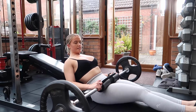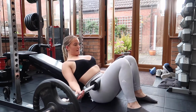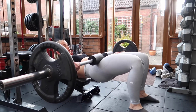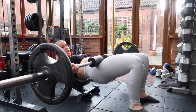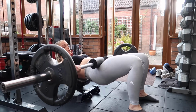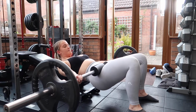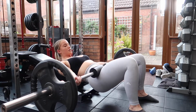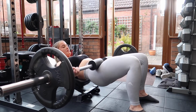Okay, so as you can see, exact same form as the hip thrust, exact same points, but all we're going to do is obviously thrust up. Once we get to the top, we're going to go halfway down like so, and then thrust back up. So a hip thrust is going all the way down like this and up. A calves glute bridge is going halfway down like this and then up. Halfway down, up. Halfway down, up. And you want to keep the tension in the glutes. You want to keep it slow and controlled, and you want to squeeze at the top to keep that tension in the glutes.